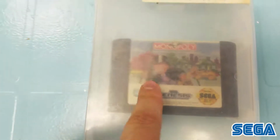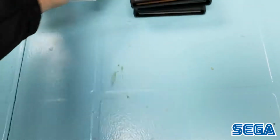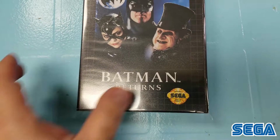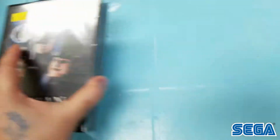I got a copy of Monopoly in one of these hard cases for the Genesis. I've played Monopoly on every system, but I've never played it on the Genesis or the regular Sega. Now, I don't know if it came for the regular Sega, but Batman! Look at that. Batman.